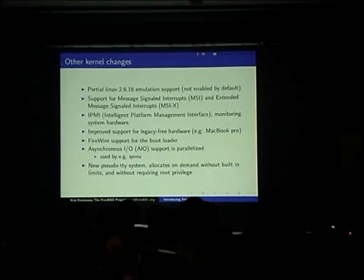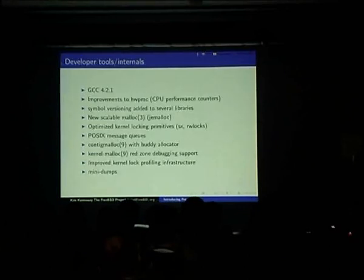Another interesting change is that the pseudo-TTY system, this is not enabled by default, but there is a way of allocating TTYs on demand without requiring root privilege.